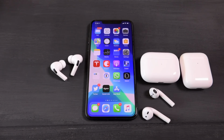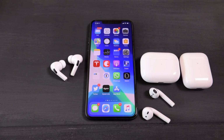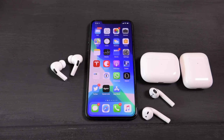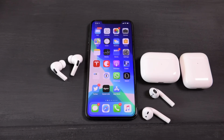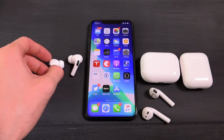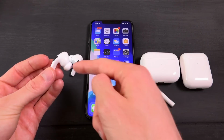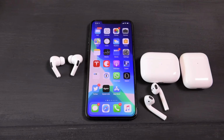As I mentioned, they both have the H1 chip, so you're going to get those fast connections as you saw here on this iPhone 11 Pro Max. Also, the fast switching between your devices and the ability to go from one to the next much quicker than you could with the original AirPods is here. They have the noise cancellation on the Pros that you don't have. Also, the design change, the noise isolation design. So you're going to get a little bit of passive noise isolation just because these are little tips versus the molded hard plastic.